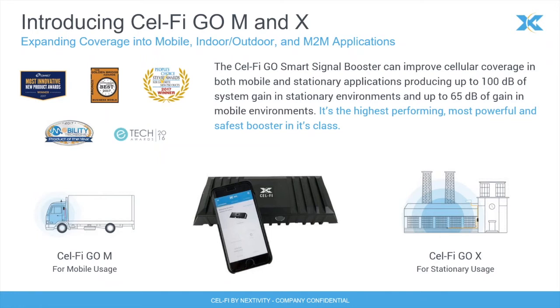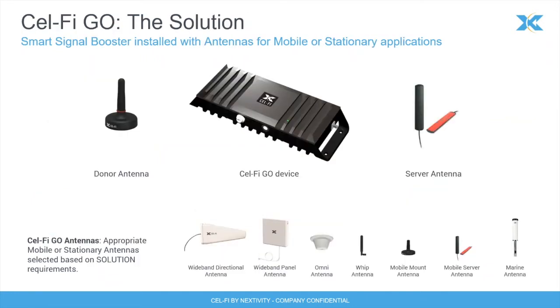Now, the reality is this product is actually the same product. M and X are identical. The difference is the software, and you can switch between modes M and X if you are in a scenario in which you would want to do that, but we are restricted when it is in mobile to be at a lower dB by the FCC. Now that's a higher gain than you see anywhere else on the market, and because of the type of technology that we use, we're allowed to get a little higher gain.